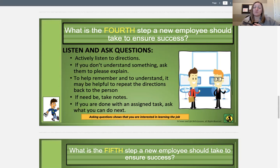You say, okay, he told me to do all these things, but does it matter which order I do them in? So you told me to fill the onions, fill the pickles, cut the tomatoes, and make the bread. Could I make the bread first, or do I need to do it after these things? He or she might say you need to do it in a certain order. So if you don't understand something, you need to make sure that you ask.